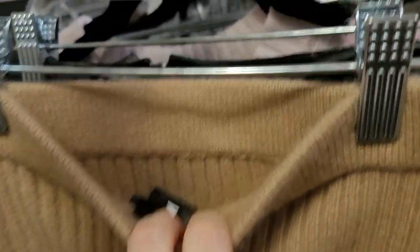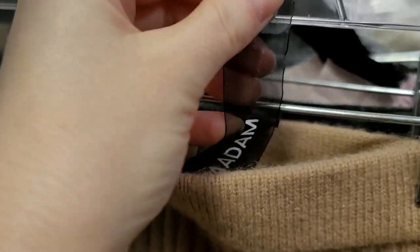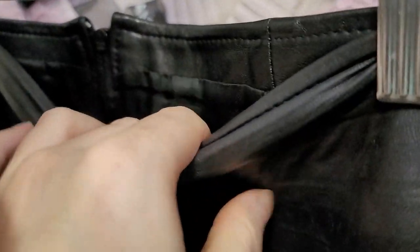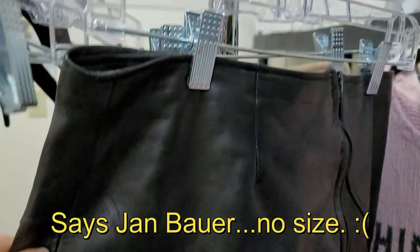All right, so there was another one of these Madam, I have no idea. Natum? I don't know. That's a really fuzzy brown skirt. It was really cute. There was a leather skirt as well, and I don't know if I was able to find anything about it, but I'll definitely look for other tags in here.